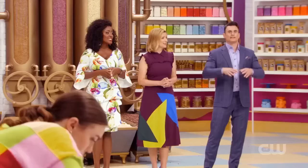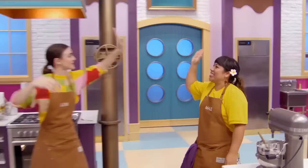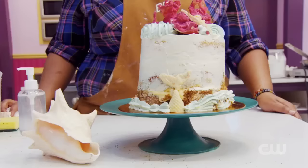10, 9, 8, 7, 6, 5, 4, 3, 2, 1. Time's up. Woo! This is so exciting. We made it. Aesthetically, this cake is not my best work, but I know for a fact that it will taste delicious.